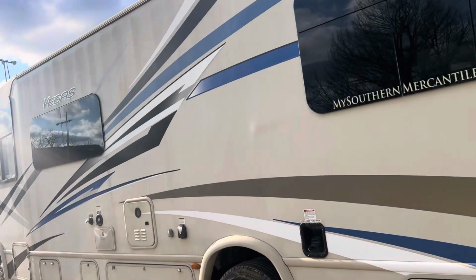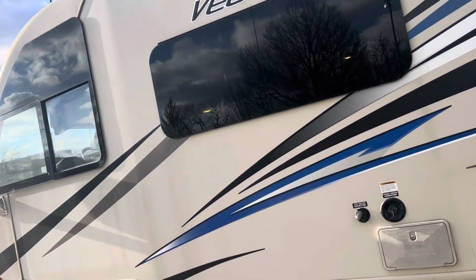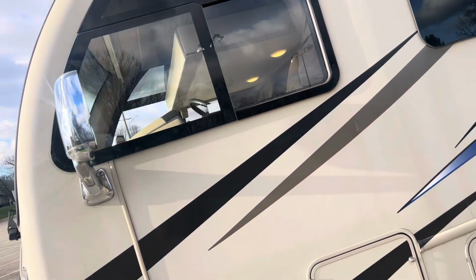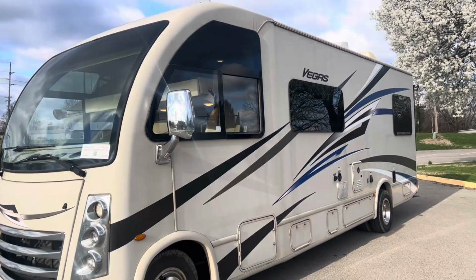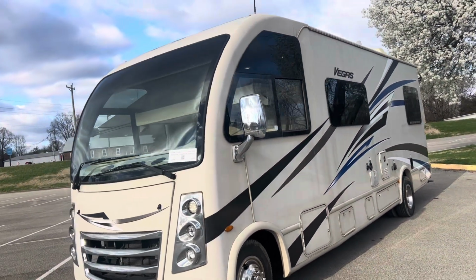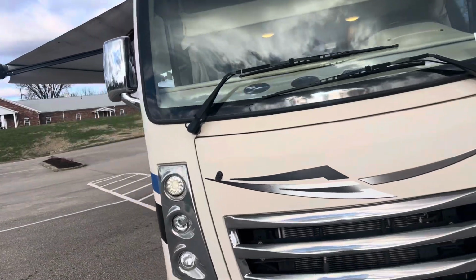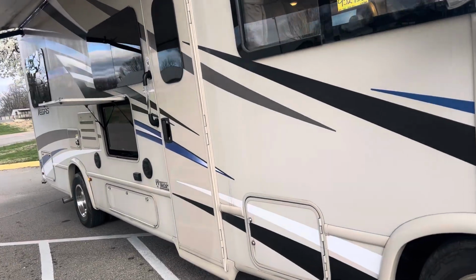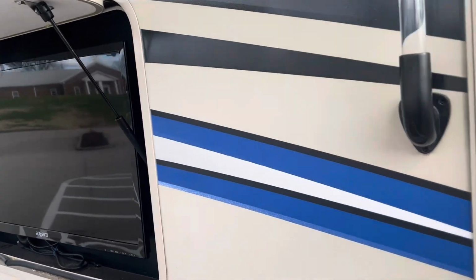So, 25.2 Vegas. Okay, 25 foot. Got 15,000 miles on it. Good little motorhome. If somebody, not wanting to spend an arm and a leg, wants something decent that the family can take on vacation. We'll walk inside and show you around inside. But I think it's probably one of the neatest little Class A's that's out there.